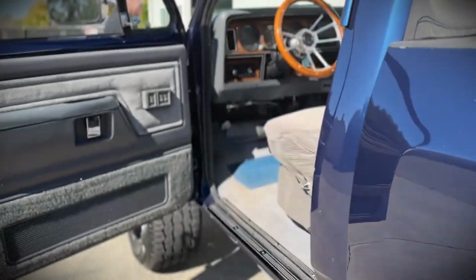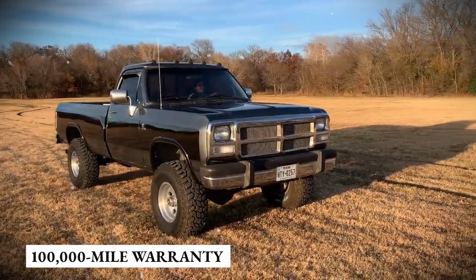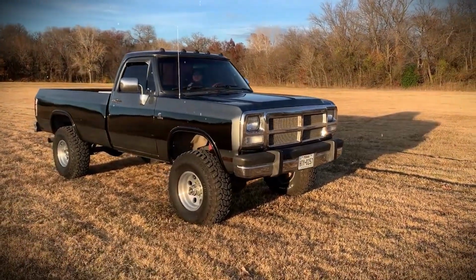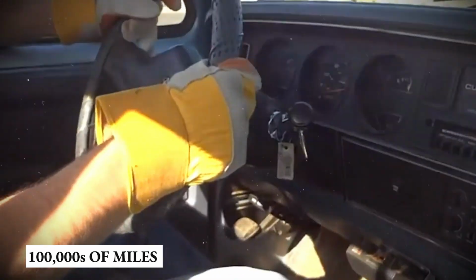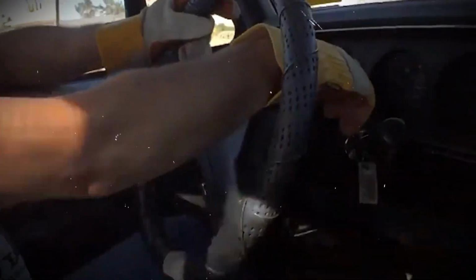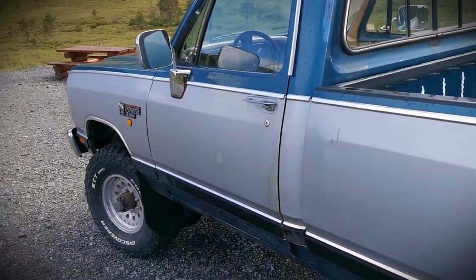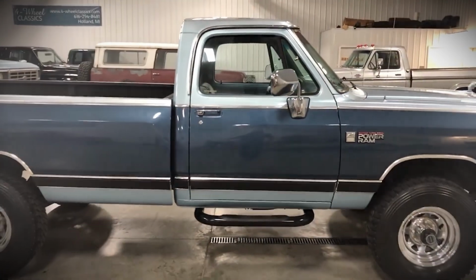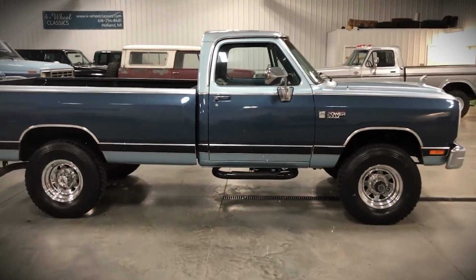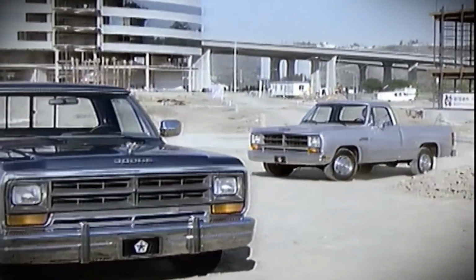The Cummins came with Dodge's unprecedented 7-year, 100,000-mile warranty because both companies knew this engine was built to last hundreds of thousands of miles. The impact rippled through Detroit. Ford and General Motors suddenly realized they were behind in the diesel game, triggering an arms race that continues today. The Cummins-powered Ram forced competitors to develop their own heavy-duty turbo diesels, leading to the Duramax and Power Stroke.